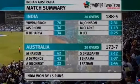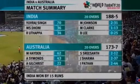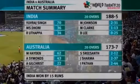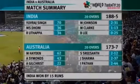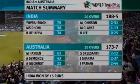188 for 5 from their 20 overs. Australia 173 for 7. Matthew Hayden made 62, Andrew Symonds 43. Sreesanth was outstanding, 2 for 12 for him. Pathan 2 for 44. India by 15 runs. It's presentation time. Here's Ravi Shastri.